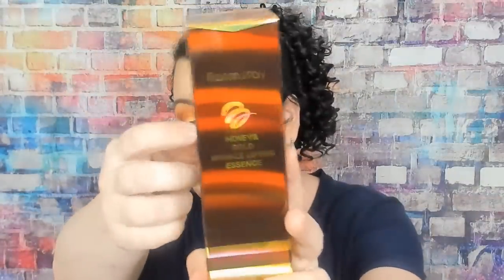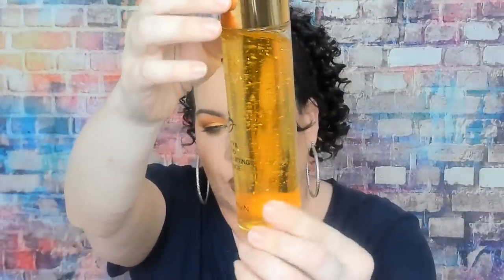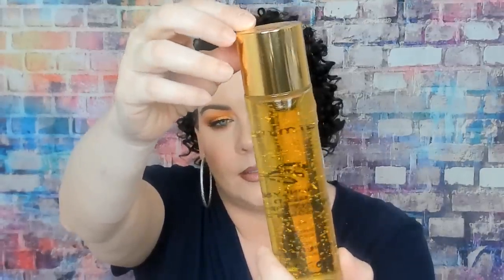All right, the next thing is from Farmstay. This is Honey and Gold Wrinkle Lifting Essence. And Essence, I love to use Essence. Essence is very popular in K-Beauty. So let's open her up. Ooh, look at that. That's gorgeous. Okay, let's read up on it. All right, so this would be $21.99.